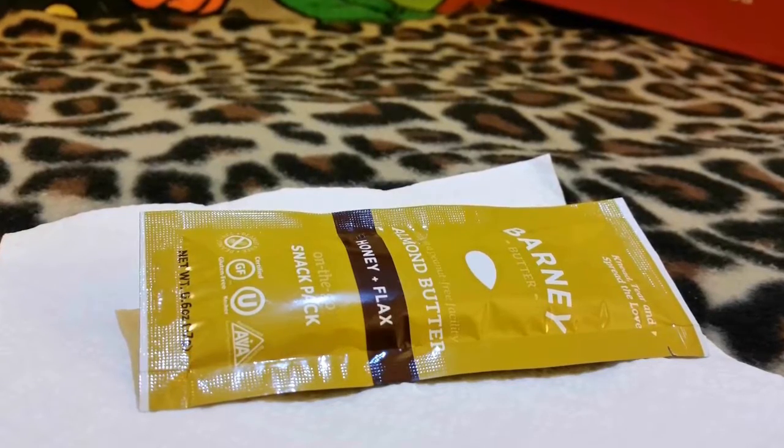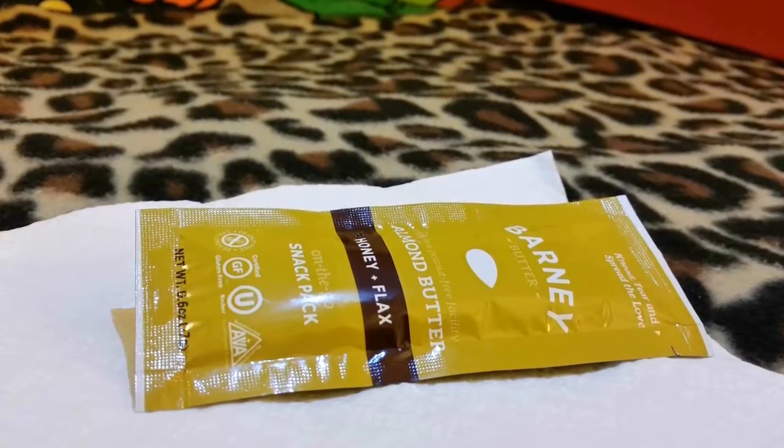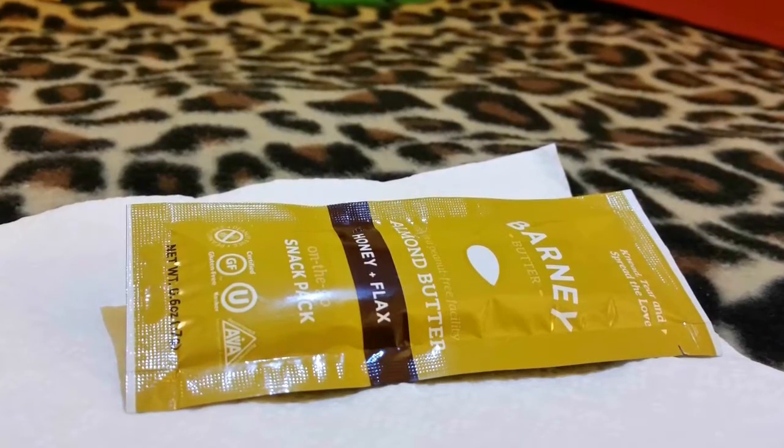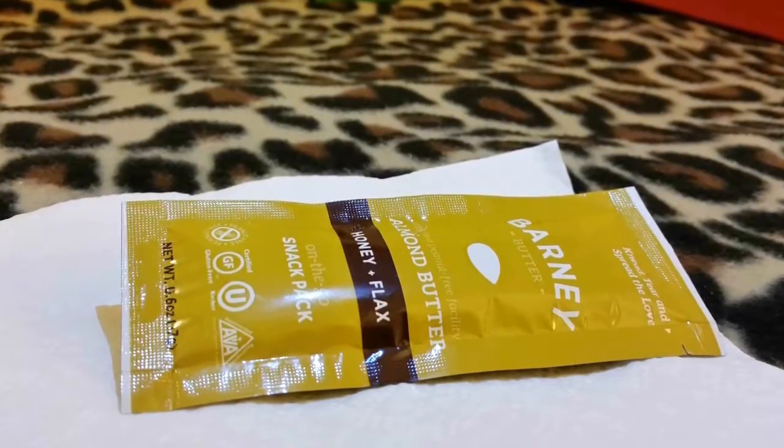It has a nice aftertaste. The amount of sweetness in this is perfectly balanced. This is a low carb and a low sugar snack. Big plus. Well done, Barney Butter.